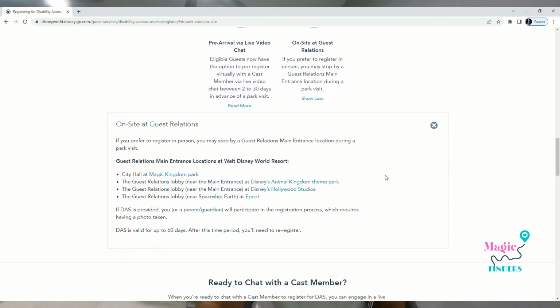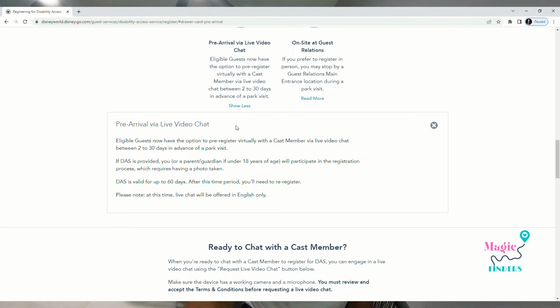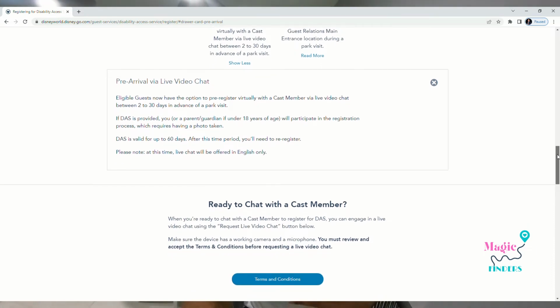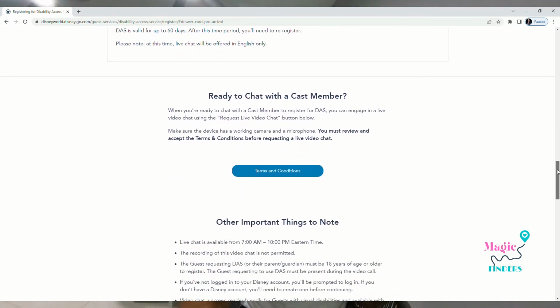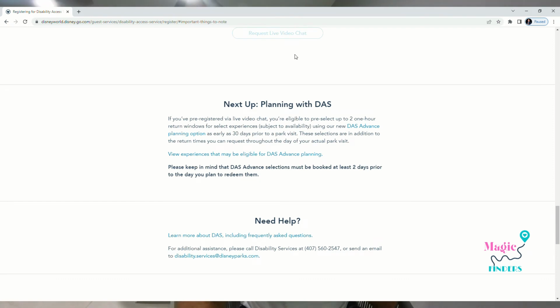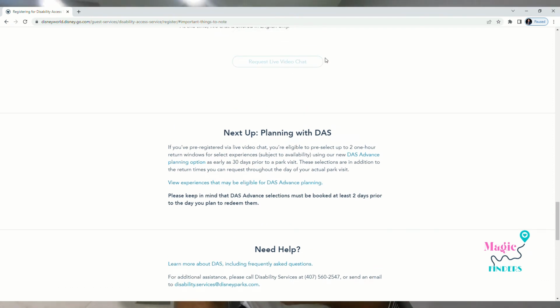When you reserve online, it's going to be quite a bit of a wait. But the benefit to waiting is that you get 2 DAS advanced selections per park that you're visiting. Basically, you're going to be picking a top 3 of the available attractions that you're going to be able to reserve, and a time of day that you would want to visit those attractions. And they're going to be reserving based on availability is what they're going to be providing to you. That's a huge benefit if you're trying to plan your park visit better. And I think it's probably the biggest benefit to choosing this option. So we chose this option.